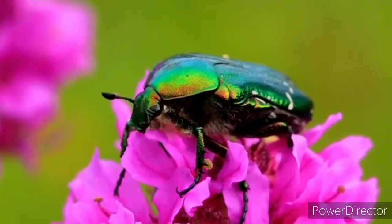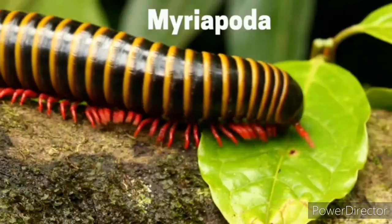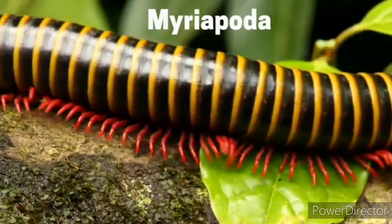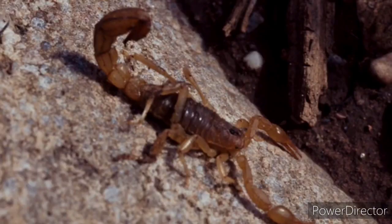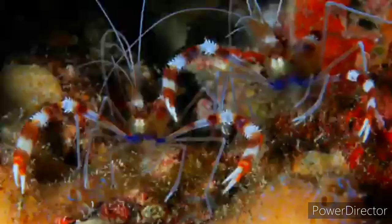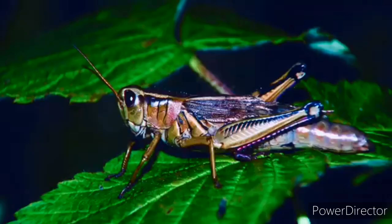Here are 4 subphyla of arthropods to give you an example of some of these organisms. Myriapoda, which include centipedes and millipedes. Chelicerata, which include spiders, scorpions, and ticks. Crustacea, which include lobsters, crab, and shrimp. And Hexapoda, which include ants, flies, and grasshoppers.